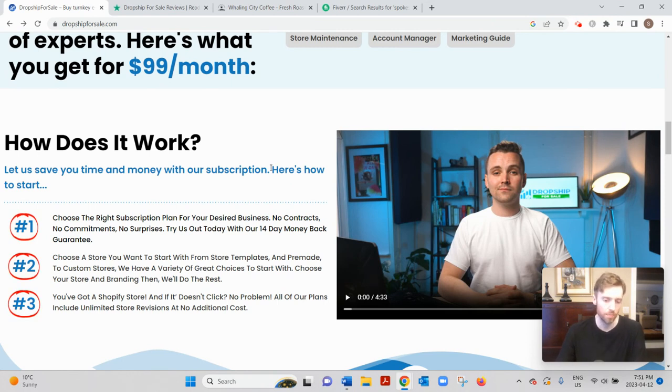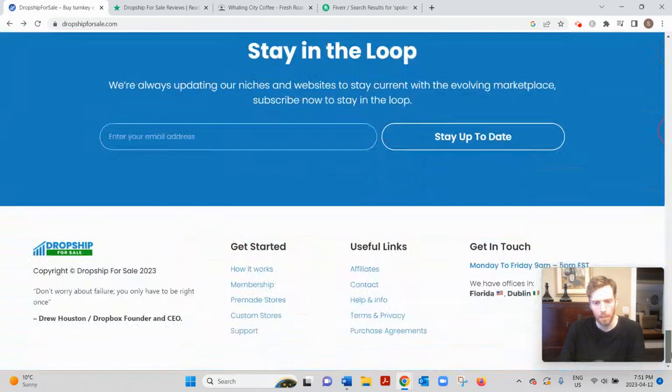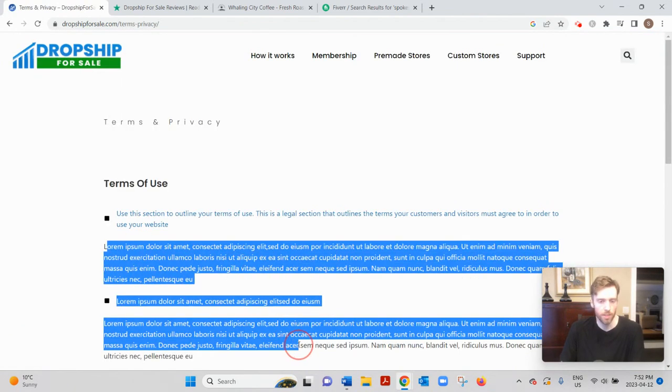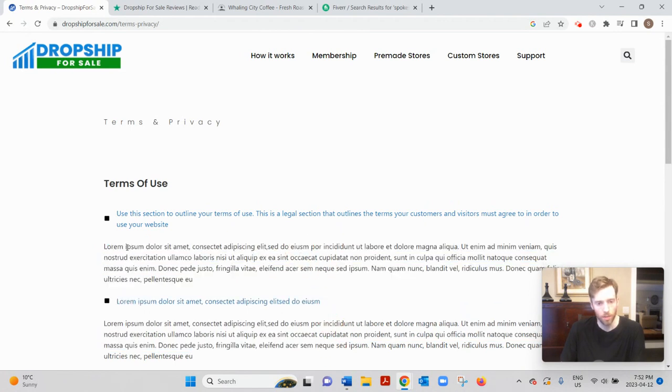I don't know. But another red flag is if you click on terms and privacy, it just takes you to this page, which is gibberish. So they obviously used a template here, which is kind of sloppy of them, to be honest. If they're that sloppy with their own website, how are they going to handle your website? So these are the questions that are going through my head.